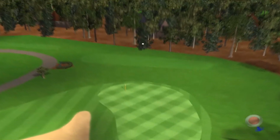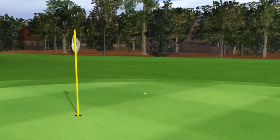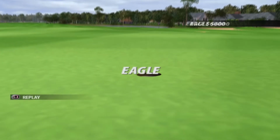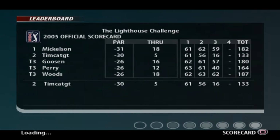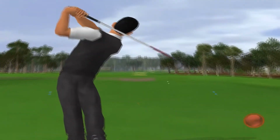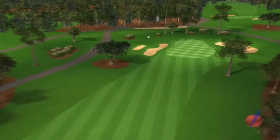This approach looks good. Left with a chance for an eagle here. Gets within a... Oh, that's just, like, far. Really, really far.